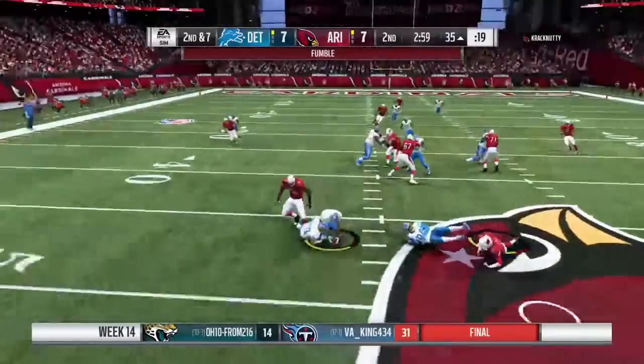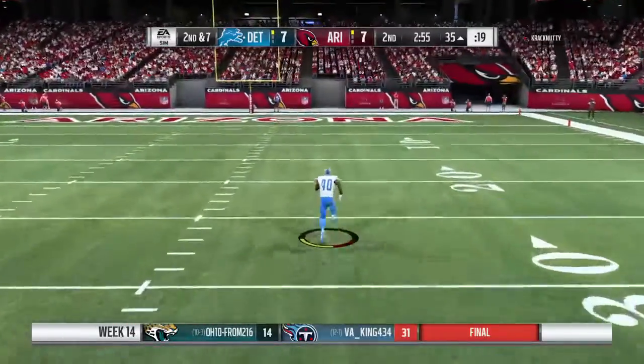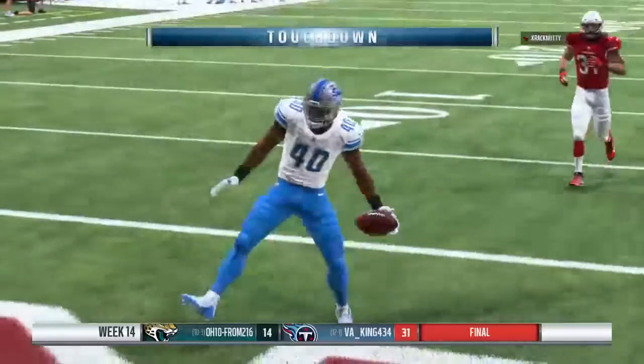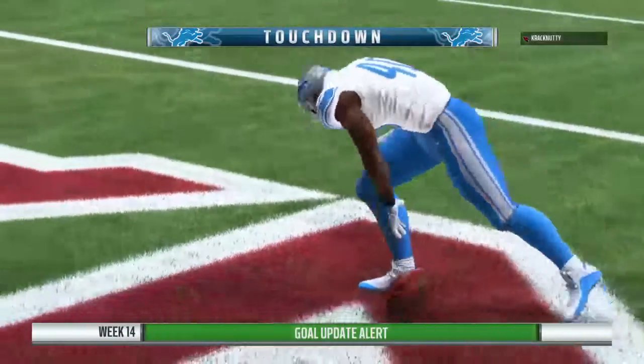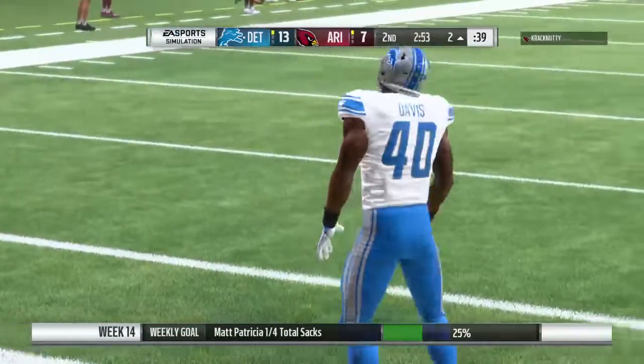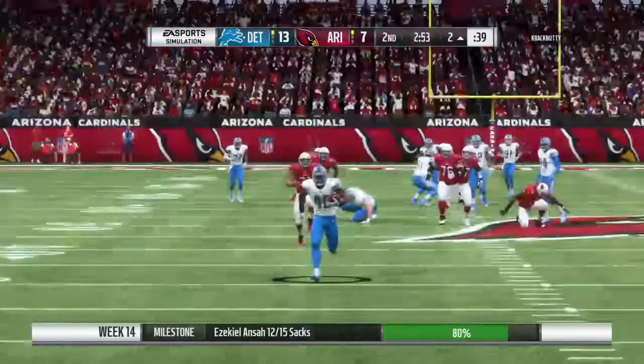Maybe nowhere to go here. He lost the football, and this is scooped up by the Lions. 30, the 20, 10, and he will score. Touchdown, Lions. And give some kudos to the defensive coordinator, I think, here. They bring the blitz, they dial it up, and it turns into 6 points for them.